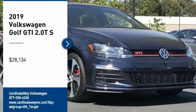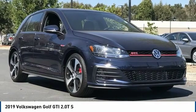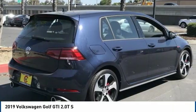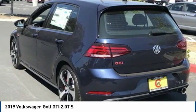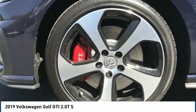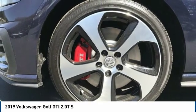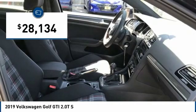Stop by and take a look at the 2019 Golf GTI. This Volkswagen is considered by many to be the hot hatchback. The GTI is available in both 2- and 4-door models to easily accommodate up to 4 adults. A decent-sized 15-plus cubic foot trunk is well-shaped and easy to load and is priced below $30,000.